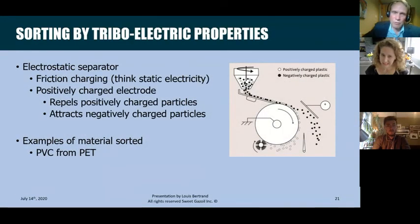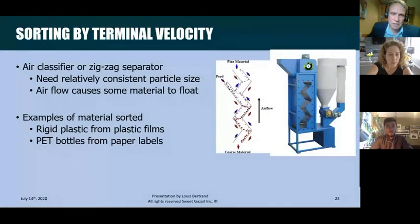And triboelectric properties, which we don't see very often. What it does is use friction, static electricity, with positively charged electrodes, and the materials sorted are mostly PVC versus PET. You have to remember that PET and PVC are very incompatible. So if I get 1,000 or even 10,000 PET bottles with one bottle of PVC, just as an example, the whole 10,000 batch of PET can be no good. So it's very important that the two are separate. This is why you would use triboelectric sorting.